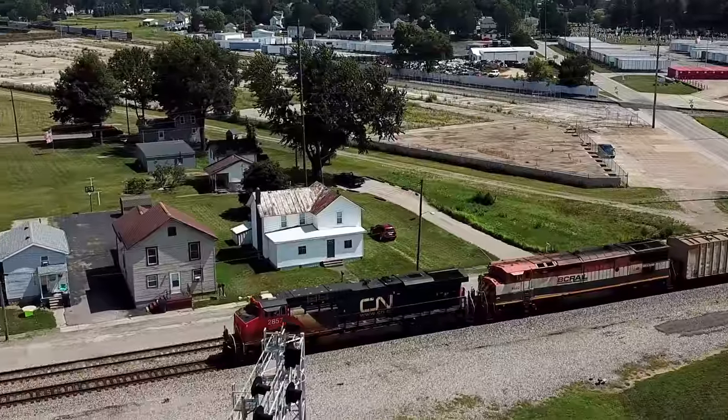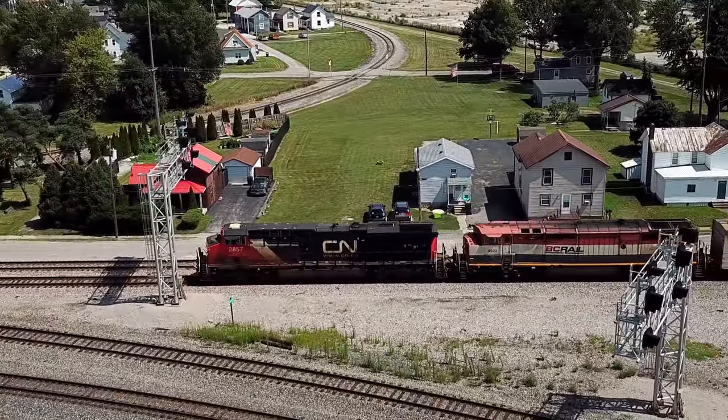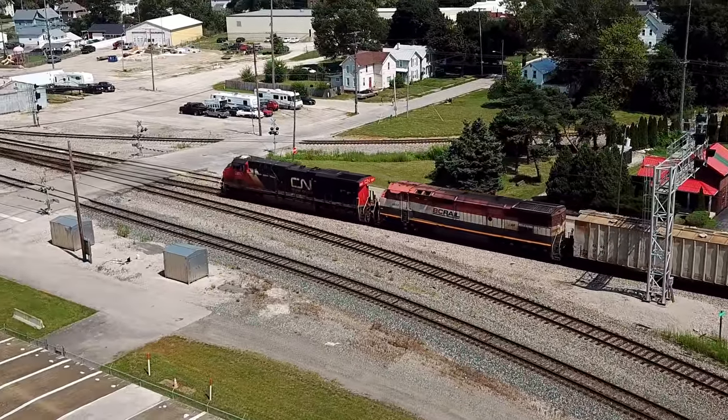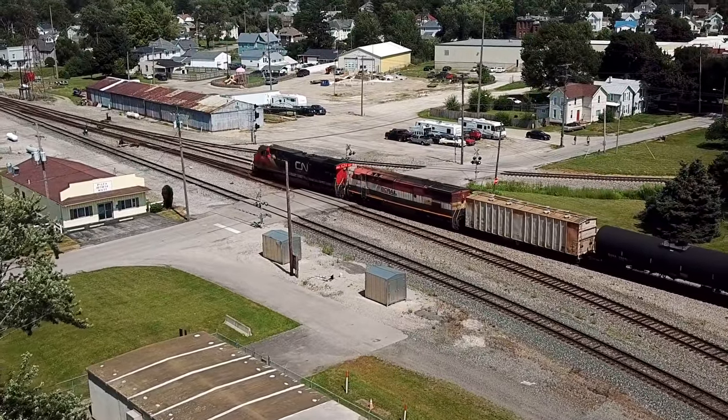This was the only foreign power I saw all day, a Canadian National ES-44AC, and then this BC Rail C40-8M. It's got a full-width cowl body and uses a Canada-specific nose and windshield configuration.